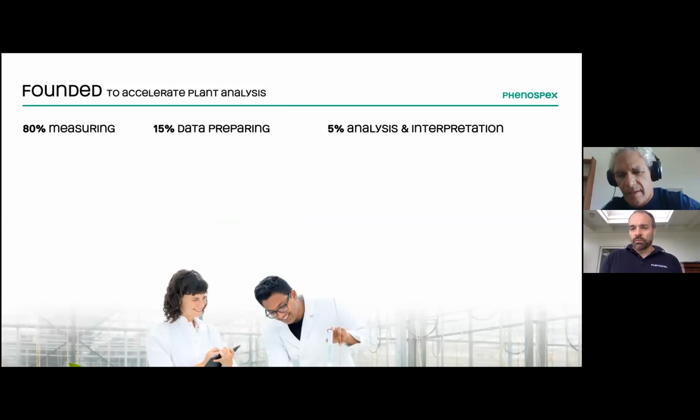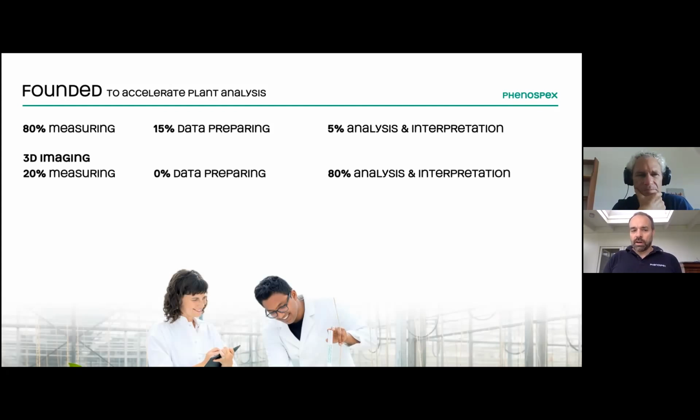What we are about at Phenospex is to automate this process and reduce the time for measuring dramatically, to reduce the time of data preparation down to 0, because everything is already digitalized in the first step. Our value is basically to free up a lot of time on the researchers' end to really do their job: analyze the data, interpret the data, generate knowledge, and bring ahead the field of agriculture and plant breeding. So that's really the value and what we are about at Phenospex.